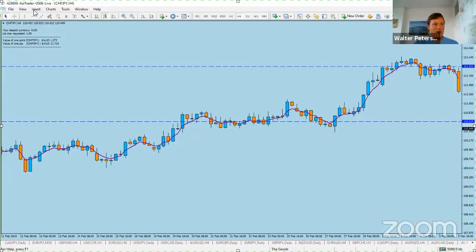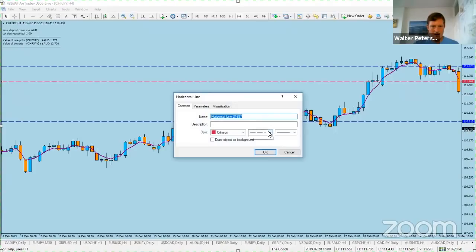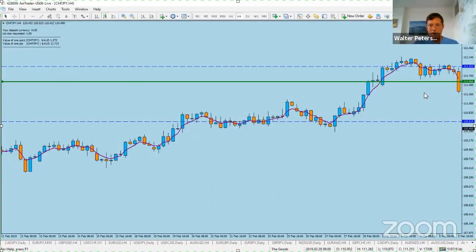So we'd be in right here. I'd sell right here. I'll make this like a green line or something so that we know what the heck's going on here. This is my sell spot, and it's right there. Boom. Now, when am I going to get out of this trade? How far is it going to go?